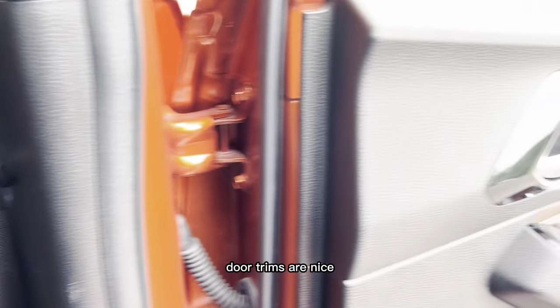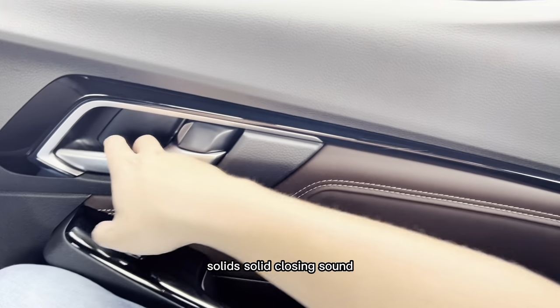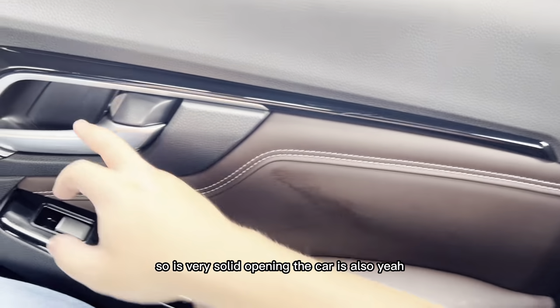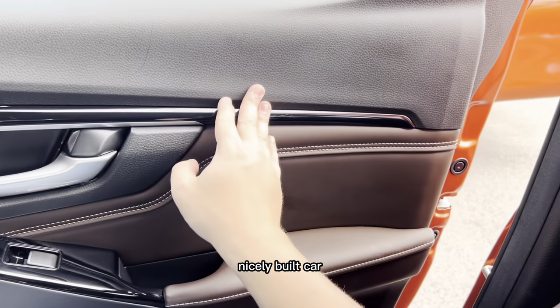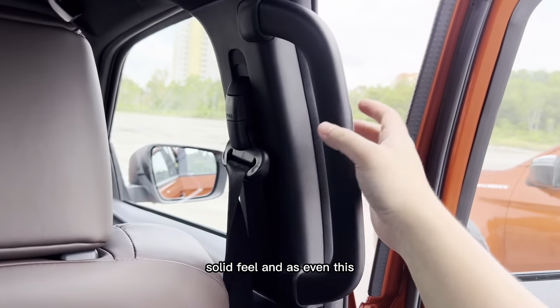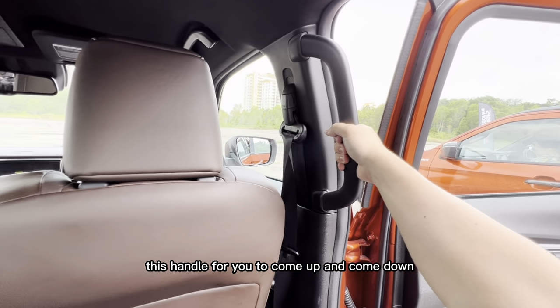Door trims are nice. Solid closing sound. Even everything here is very solid. Opening the car is also, yeah, nicely built car, solid feel. And there's even this handle for you to come up and come down.